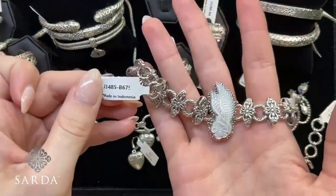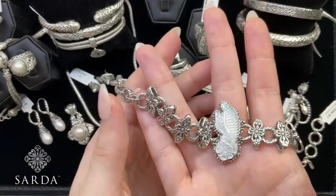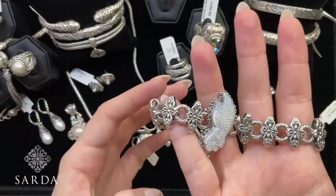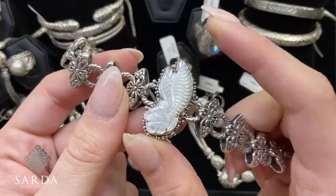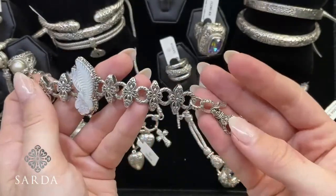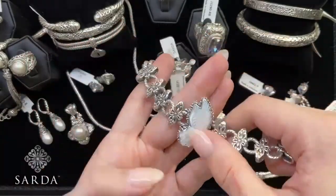Oh, how cute is the Mother of Pearl hummingbird? So cute. J3485. This will fit a 5.5 to 8 inch wrist for $229.99. We've got these twisted O-rings and then the Janyl Adair little silver pieces. Look at this carved hummingbird, and that was all done by hand. And then the silver granulation work around the bezel, and of course that fabulous 360-degree turning lobster claw with the Janyl Adair detail.